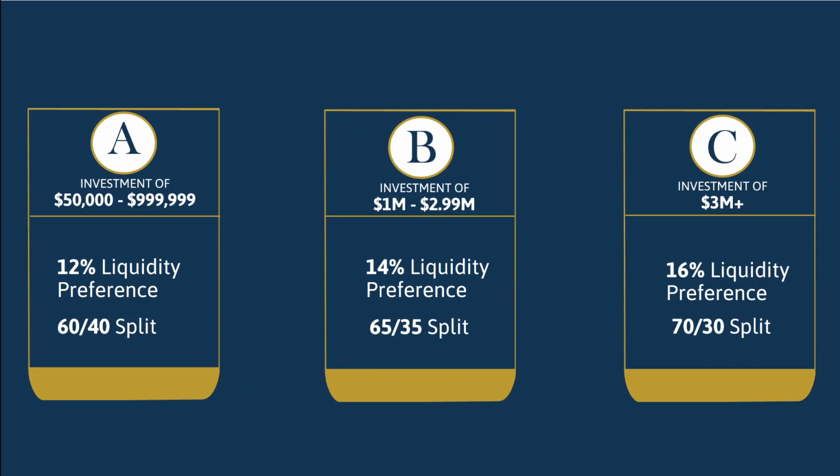So if you invest under $1 million, so 50,000 is our minimum, up to $1 million, you're going to get the first 12% from the sale. That's what liquidity preference means. It means when we sell the property, we have to give you 100% of what we make until you hit a 12% annual return. So if it took a year to do something, you get $12,000 before we take any splits. After that split, you get 60% of the deal, 60% of what's left over, and then we only get paid 40%.